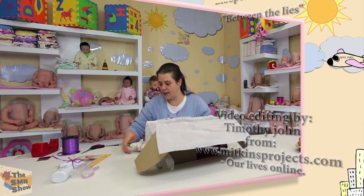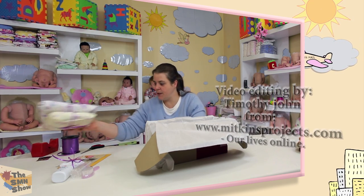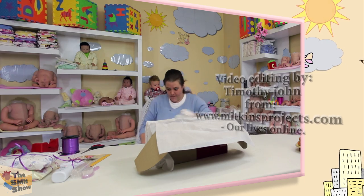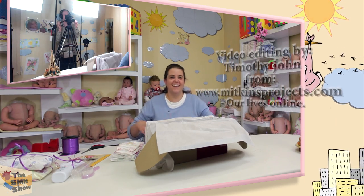Her two clothing packs as well. And I'm going to have to pause because I forgot the nappies. Okay. And out of nowhere, we have nappies.